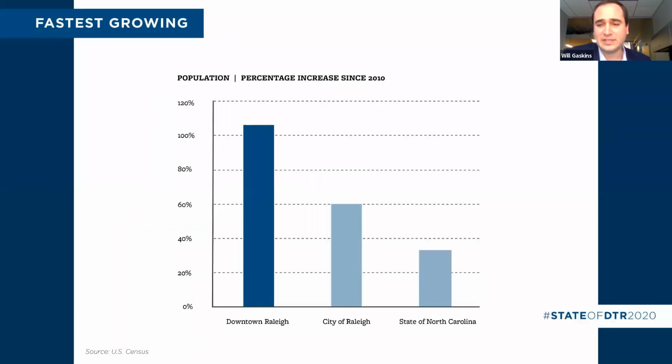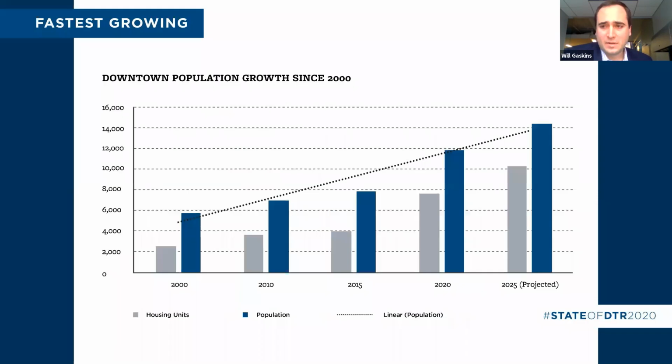So the story of downtown really is about growth. And if we look back to 2010, downtown Raleigh's population has nearly doubled, and that growth is continuing. Next slide. If we look back further, and then also in terms of projection, you'll see that in 2000, there was just under a population of 6,000 residents in downtown. And if we look forward in terms of the projections, you hear frequently the number of people that are moving to Wake County and Raleigh every day. We could be over 14,000 residents within the downtown by 2025. And so what all of that means is that there's more housing that's needed and there's more housing that's being developed. Next slide.